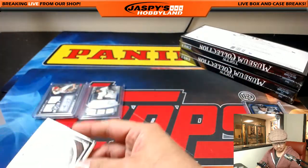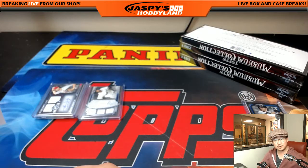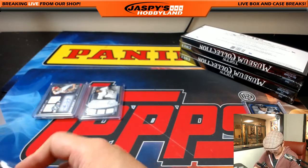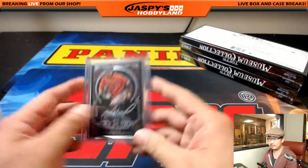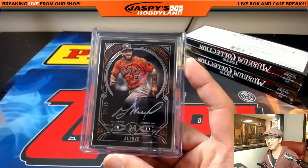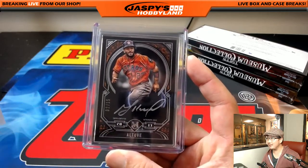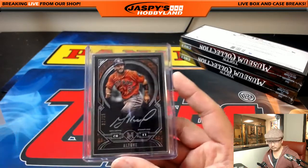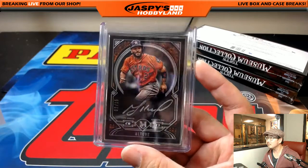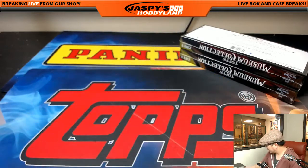Kevin N. with a nice silver frame autograph. Very strong. Pretty nice, yeah. Can't complain about this. That is pretty strong. I like it. So there's your frame.